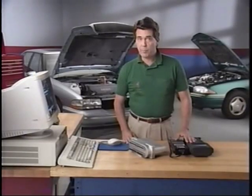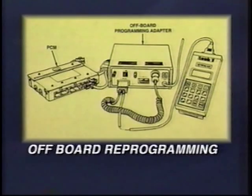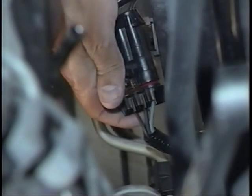The final method of reprogramming is known as off-board reprogramming. This is when data is transferred from a TechLine terminal directly to a PCM. This type of reprogramming is generally performed when the vehicle is not available. Since the cooling fans run during reprogramming, you'll want to disconnect them beforehand. This prevents the battery from draining during the process.